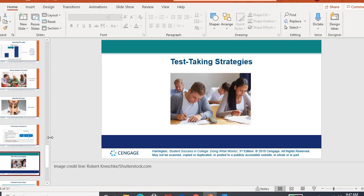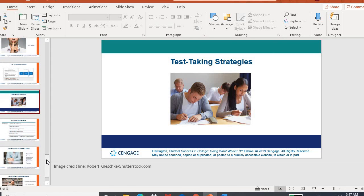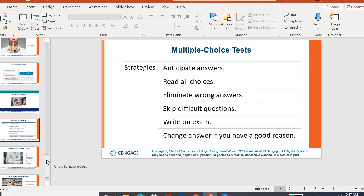All right, and then the chapter kind of winds up with test-taking strategies. So the first thing is you should hopefully always know when a test is in a class, and then what type of test it's going to be, because you should prepare for them a little differently. So, multiple choice test, here are some basic strategies.